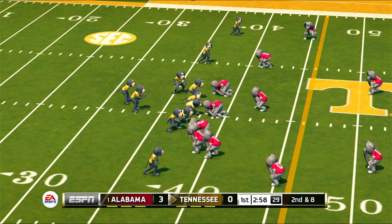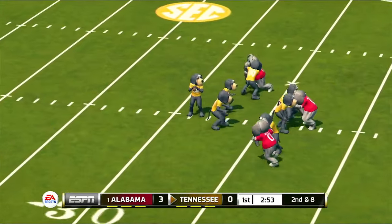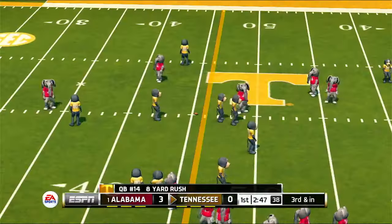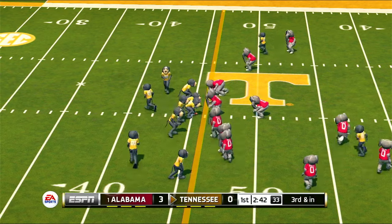Dog four. Motion. Green 8. Motion, motion, motion. Go. Scrambling around. And they make the stop at about the 45. The quarterback didn't see anybody open downfield, so he took it himself and picked up some decent yardage.